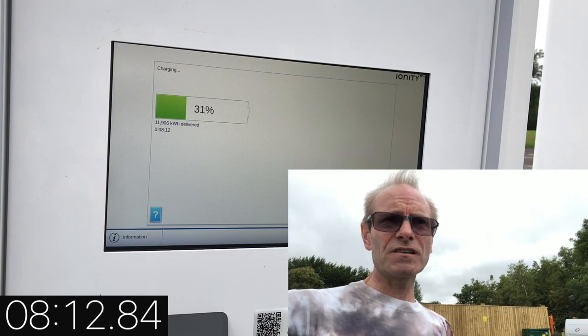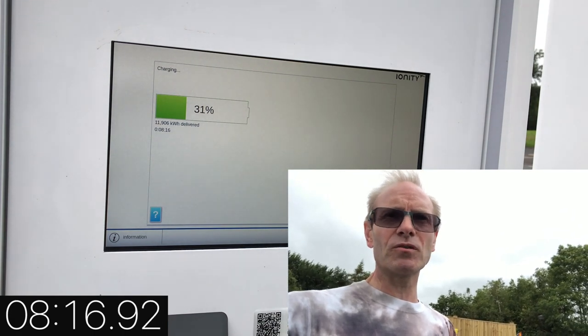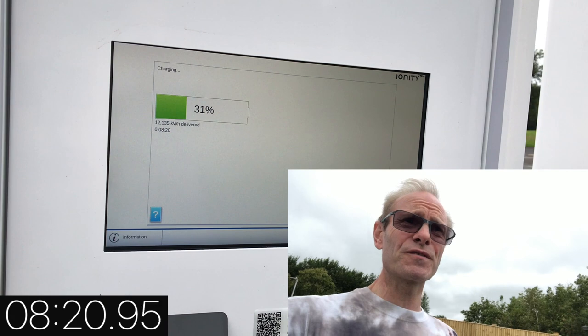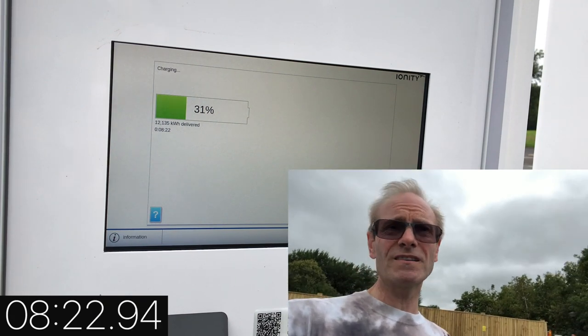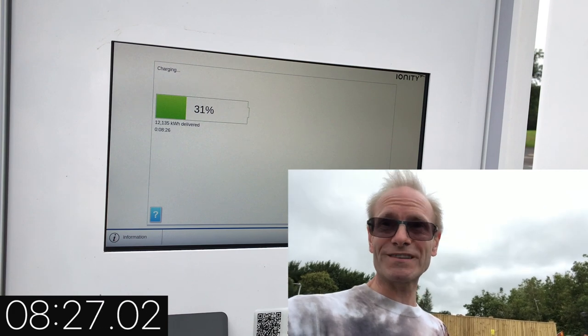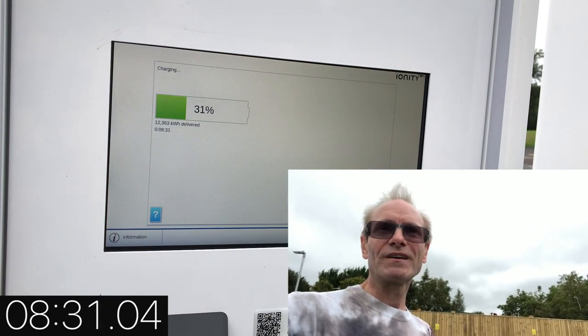Now I think we are seeing it taper from what I saw on the app a minute ago, but I might be wrong. But yeah, that's brilliant. I can't believe that in 8 minutes we've gone from 18 to 31%. That's brilliant. I'm so excited by this. Oh, this is the future.